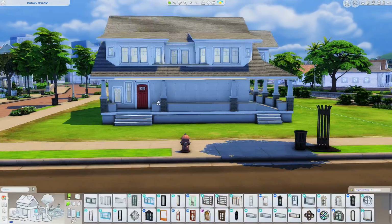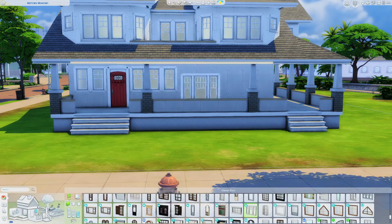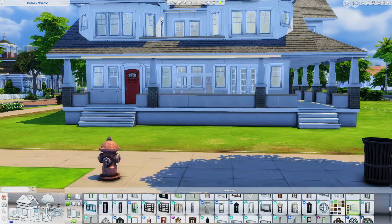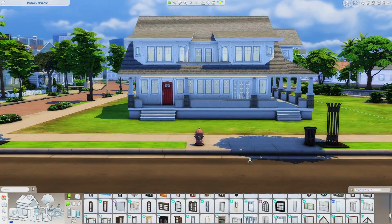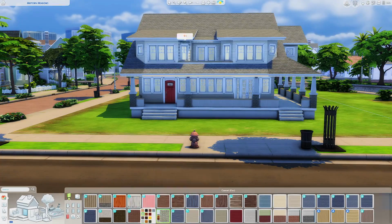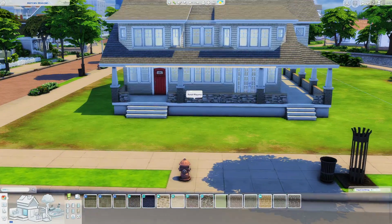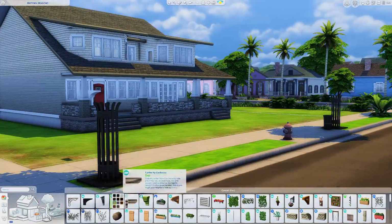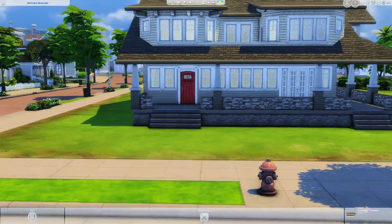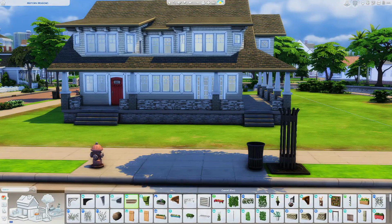I think it would be perfect for a legacy challenge or a family that you've just played with for a really long time, have a few kids, saved up some money, because it's a pretty big house. There are 4 bedrooms and 3.5 bathrooms. And one of the things that I was focused on, because I was recreating the house from the TV show, was I wanted there to be room for everybody in the family in this house.